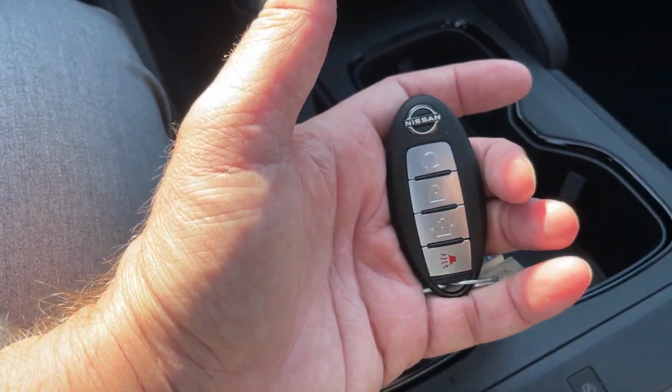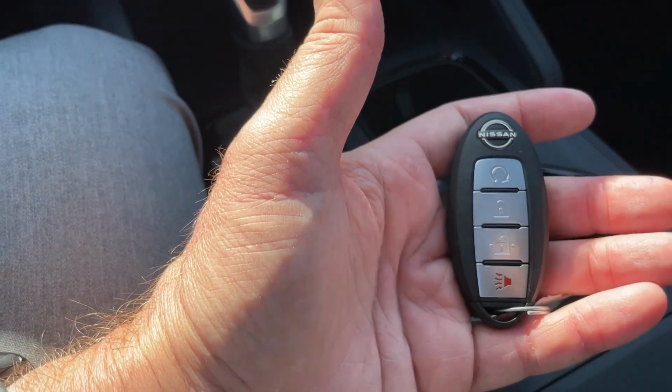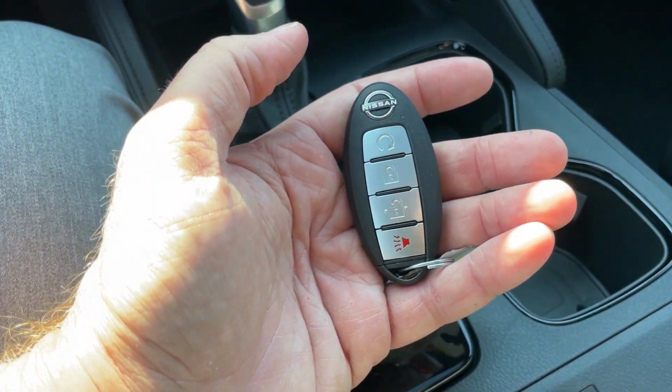You can remote start your vehicle twice, or once with one extension, without ever getting in. Once you do so and you get in, you need to get the vehicle up over 30 kilometers an hour in order to reset that so that it will do it again.